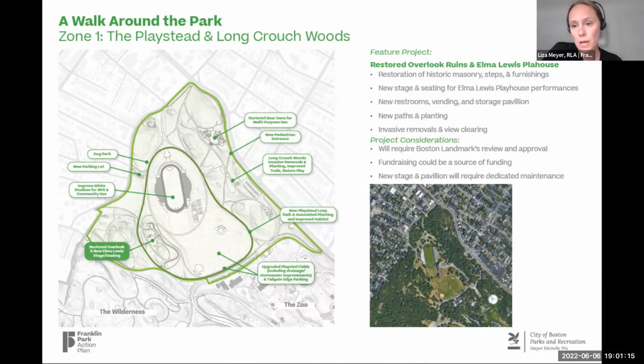There are stairs that don't go anywhere currently. We need to have a plan for those. We need to remove invasive species. We would build a stage with some lighting and support spaces. There'd be seating, restrooms, and approach paths so that people could access the overlook and stage accessibly. And anything that we do there, again, there'd be a community process associated with it.